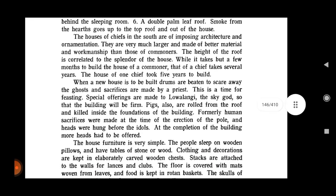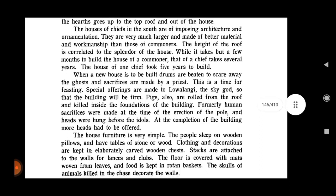The houses of chiefs in the south are of imposing architecture and ornamentation. They are very much larger and made of better material and workmanship than those of commoners. The height of the roof is correlated to the splendor of the house. While it takes but a few months to build the house of a commoner, that of a chief takes several years. The house of one chief took 5 years to build.